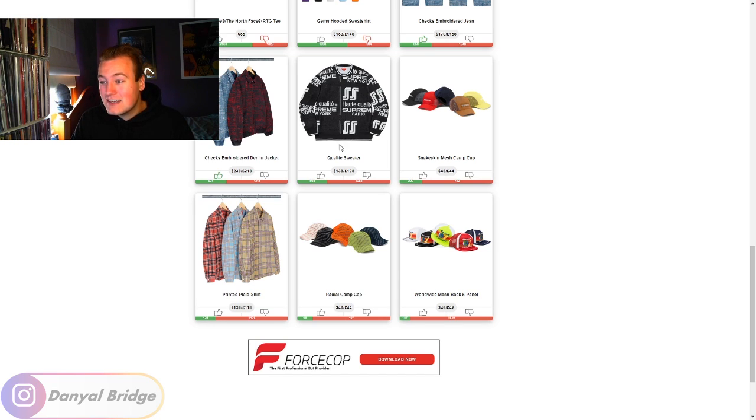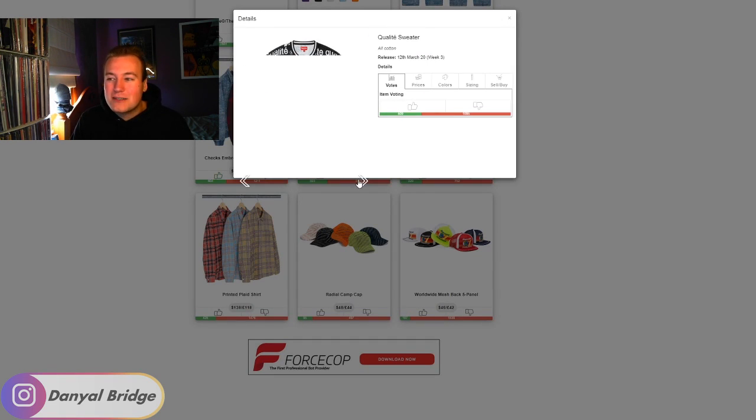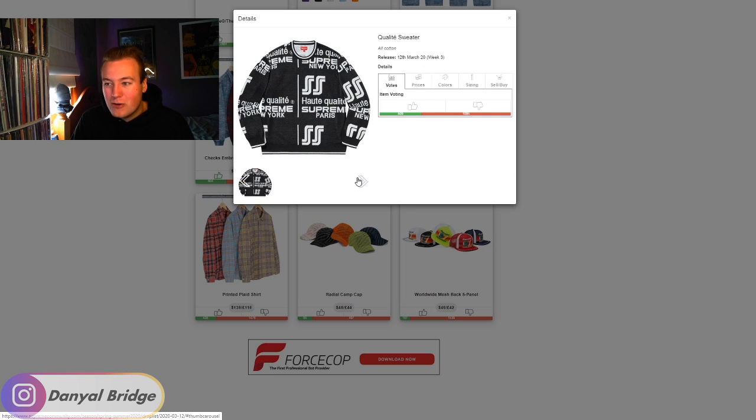Next we have the Applique sweater. I didn't like this one in the lookbook. This was just whack, man. Does it come in other colors? I assume it comes in other colors, but we've only got 1 photo of it. Oh, yep, here are the other photos. So it comes in blue and it comes in red.